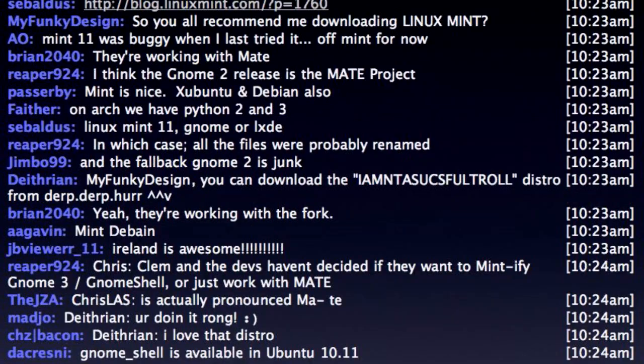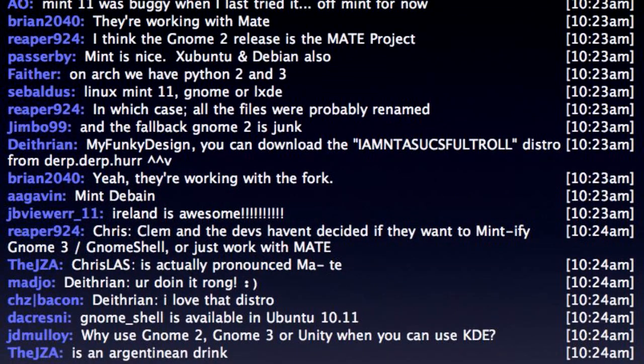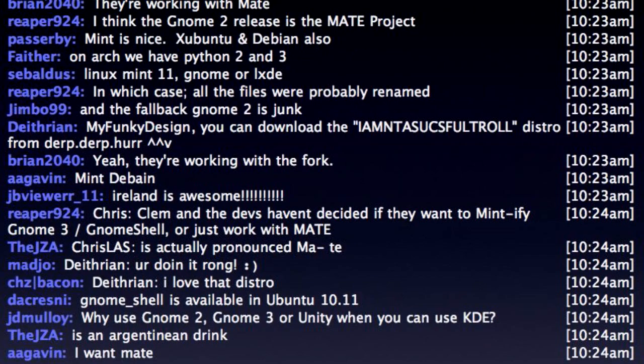And plus, the fact that the GNOME 2 project is going to continue as itself is also good for systems like BSD, where you can't run GNOME 3 because they went and did some funny stuff with the hardware abstraction and so on. Chat room, the Reaper924 says that they're still kind of in the deciding process on some of this stuff.